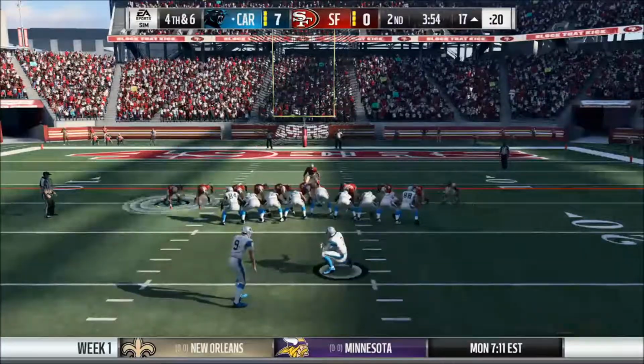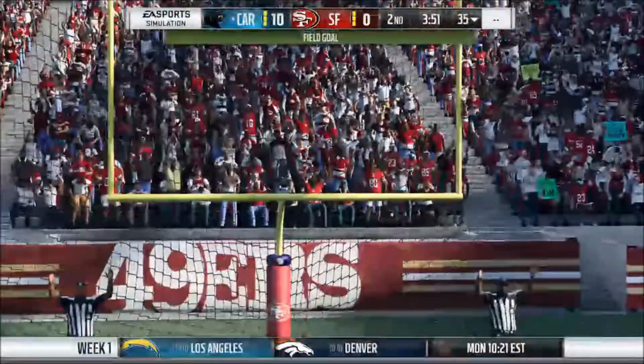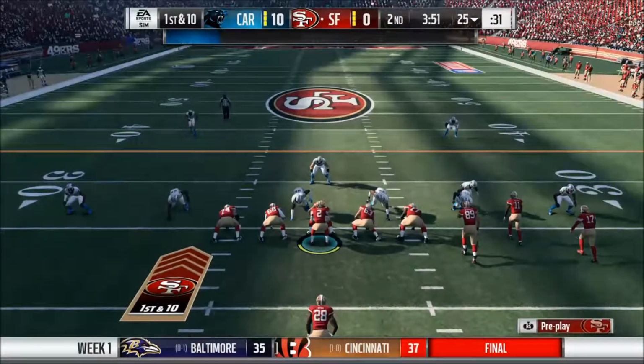But either way, here comes Graham Gano to kick. And Gano's kick is good, straight down the middle. And the Panthers lead 10-0 now. Can the 49ers finally get on the board?